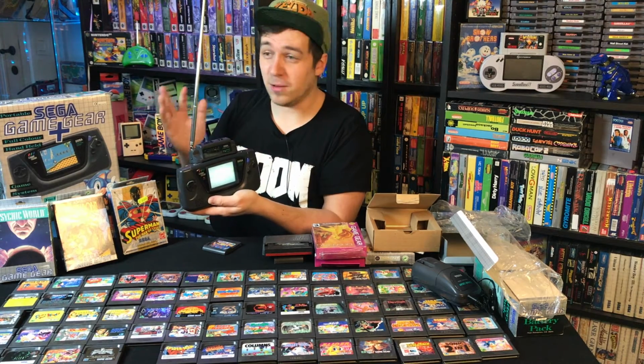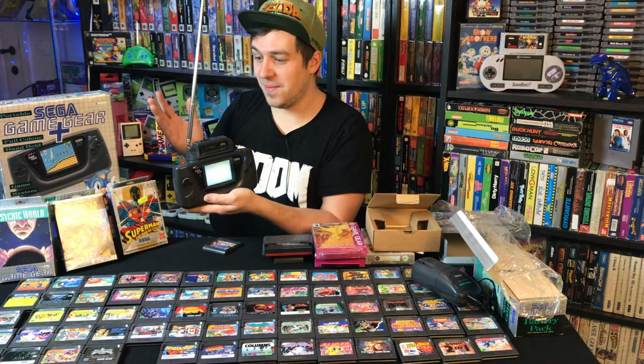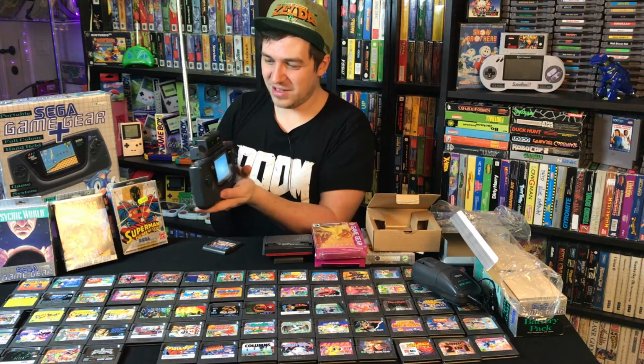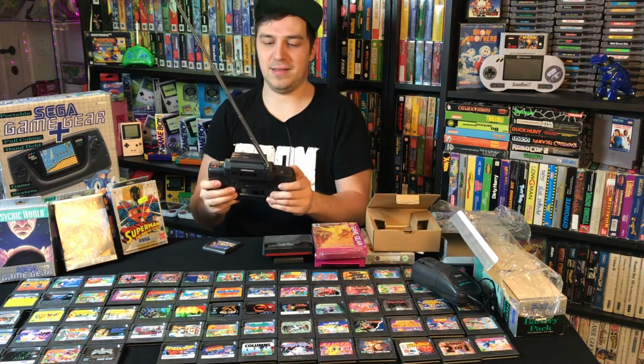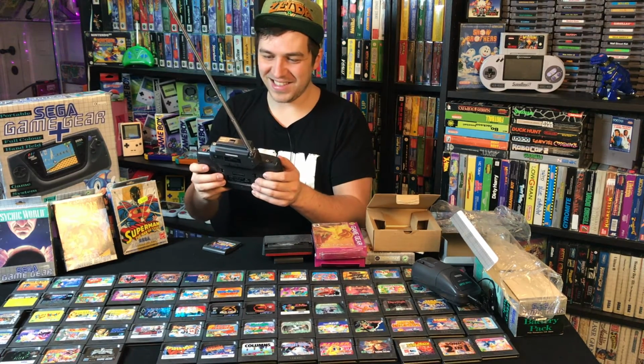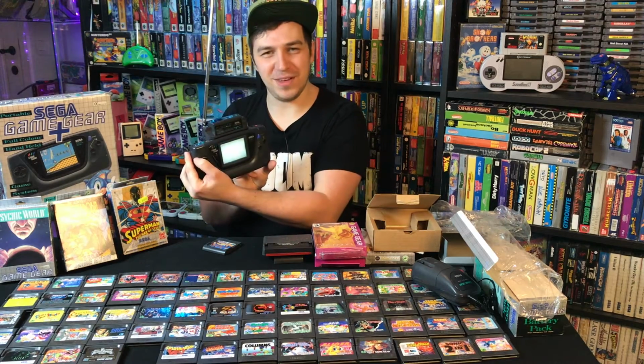So yeah, back in the day, you could watch some TV of what you could pick up with the antenna and just be on the bus looking like this. Like, there's nothing weird with this, right? That's just insane. The Sega Game Gear TV tuner.